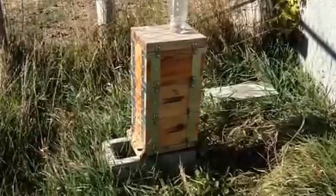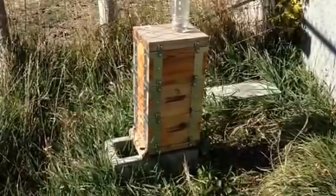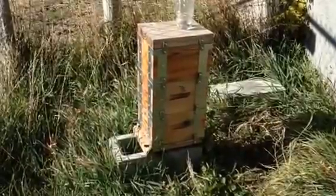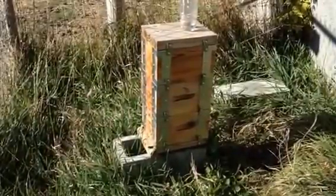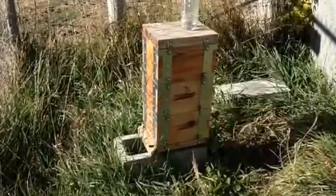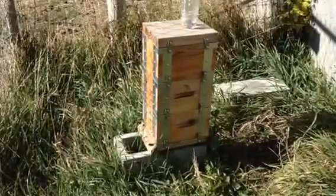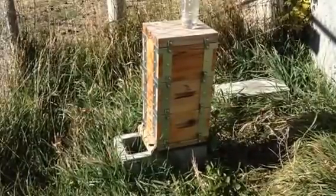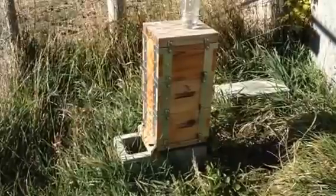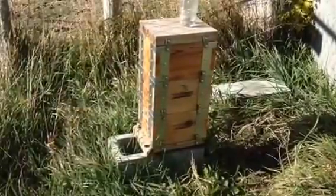Today is October 26th, and I've added a third box to my hive. My other two boxes are nearly all capped, and we've got weather in the upper 50s and the upper 60s scheduled for the next 10 days, so this is just a little bit of extra protection. Make sure that my bees don't get upset with the amount of room and abscond or anything else. This is just to give them a little bit of room.